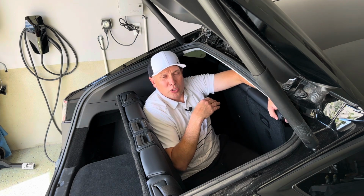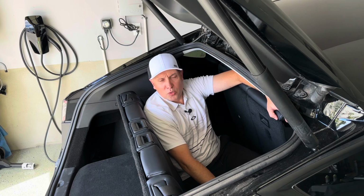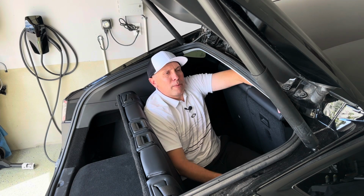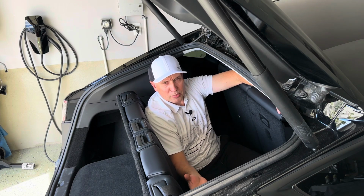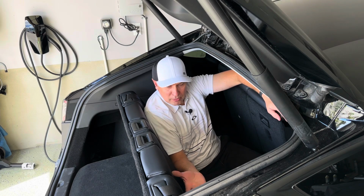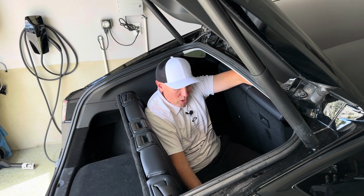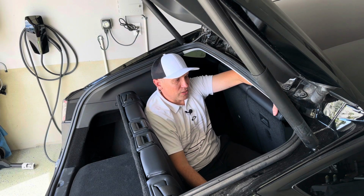Now, fast forward to early 2023. Tesla starts lowering the base prices of the car, but they started increasing the cost for the third row seat. For example, they raised it up to $4,000. I did a video a little while back when it was raised to $4,000 saying it was not worth it at all at that price, because it's small, it's cramped, it's hard to get in and out of. Really, it's just meant for small kids.